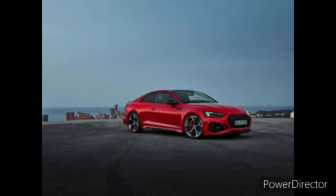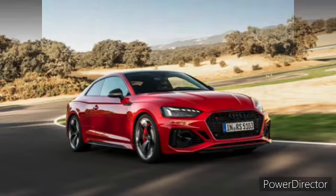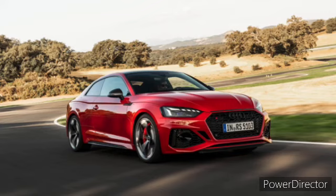Interestingly, Audi decided to leave the RS5's engine alone in the competition upgrade. The 2.9-liter twin-turbo V6 makes the same 444 horsepower and 443 pound-feet of torque as before, which is definitely fine since power was never an issue.